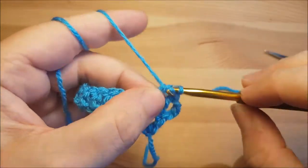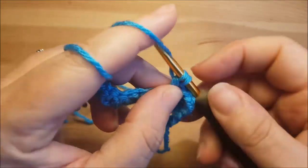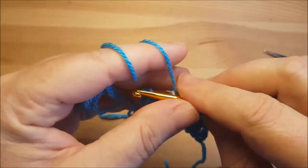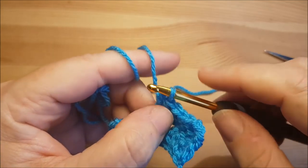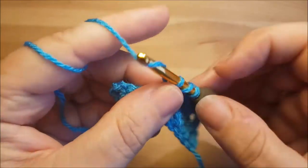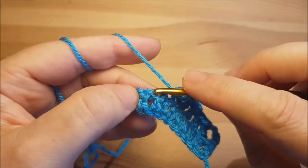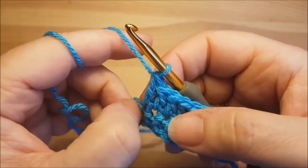Now it's not perfect because three chains is slightly too tall for a standard treble. Some patterns will ask you to do two chains for the turning chain, which also counts as a stitch. But there's another technique that I will show you in a moment that can also help if your three chains are really baggy. Okay, so we can either do two or three as a turning chain.